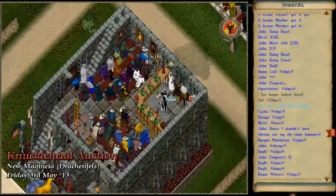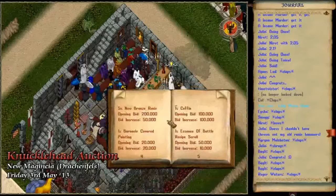I think we have some bronze runics first. Oh, yep, yeah, sorry, you alright, Gil? I missed those. Just pull those up. Yep, 5 new bronze runic hammers, 200,000 gold opening bid with an increase of 50,000.